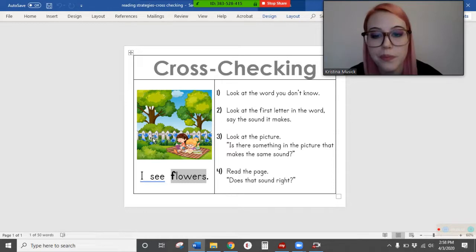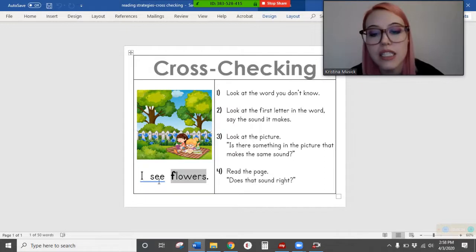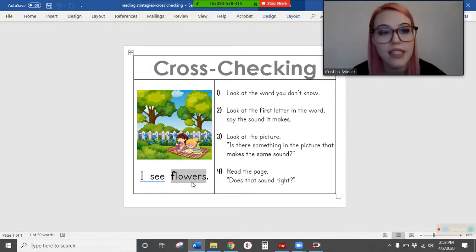What about, I see flowers. Oh, I bet that's the word flowers. I see flowers. Now I need to think, does that sound right? Yeah, it sounds right and it makes sense. So now I would go to the next page. So remember, when good readers are reading and they get to a word they don't know, they use the picture to help them. So that's what we're going to do today when we're reading.